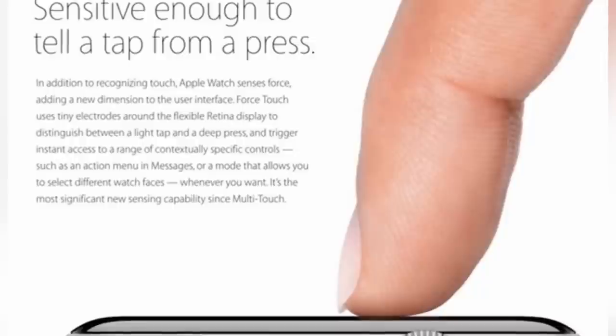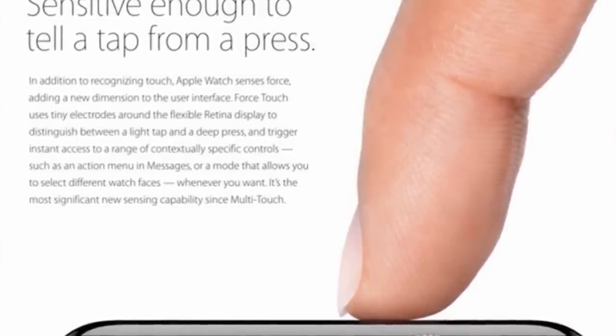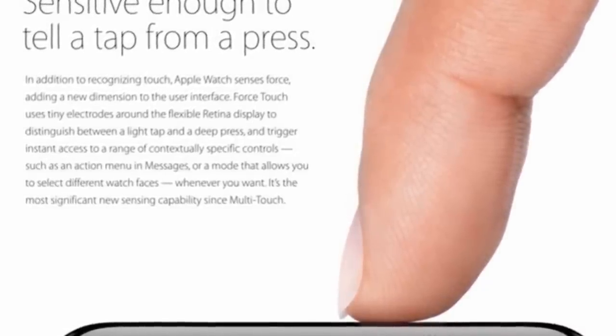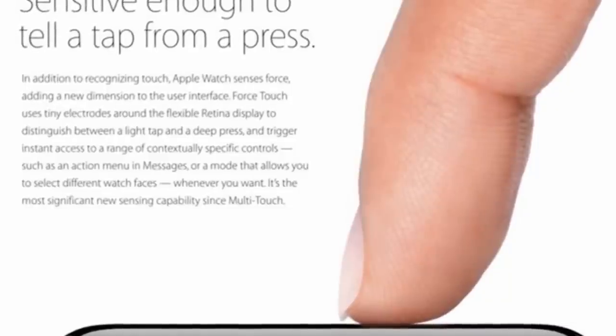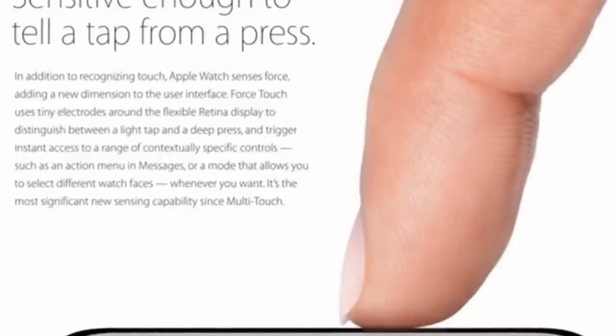In essence, this will allow developers to use an extra set of new inputs for allowing users to interact with their apps in new ways. For example, imagine a first-person shooter being able to tell if you want to launch a grenade or fire a gun simply by measuring the force of your tap.